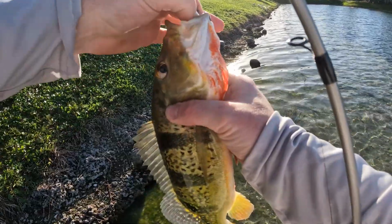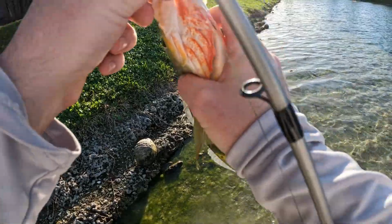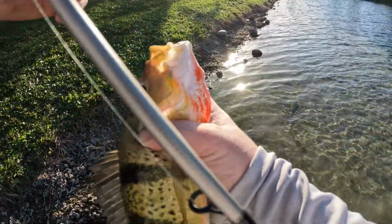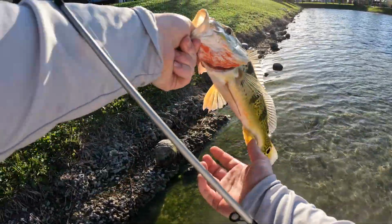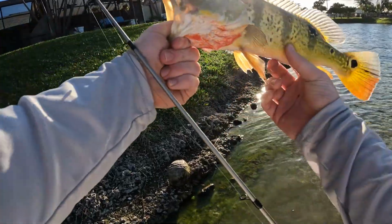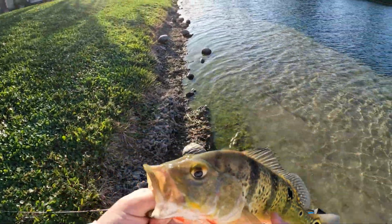Nice, beautiful fish. I love the colors on these things. I really do. The colors are just no match. So, last fish for the day. I'll be out early in the morning tomorrow and get a full day of fishing in, hit a few different spots.